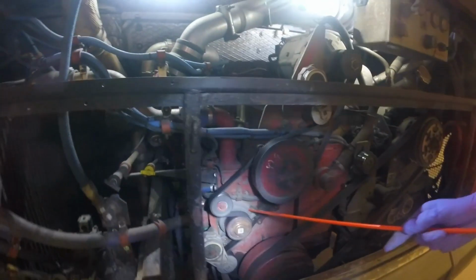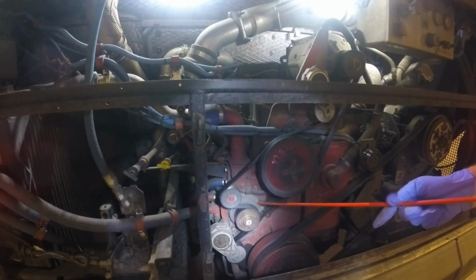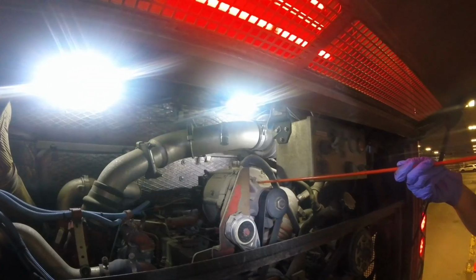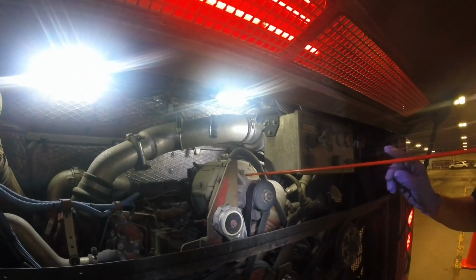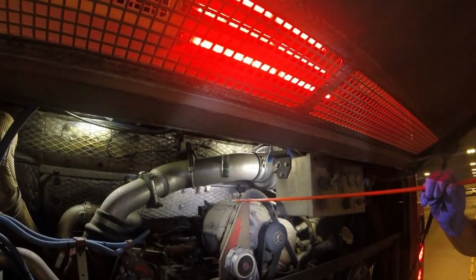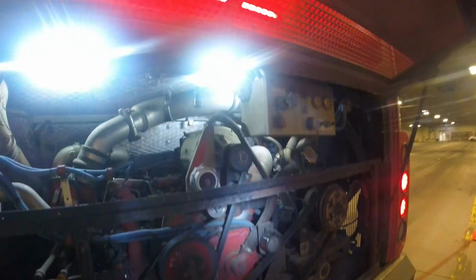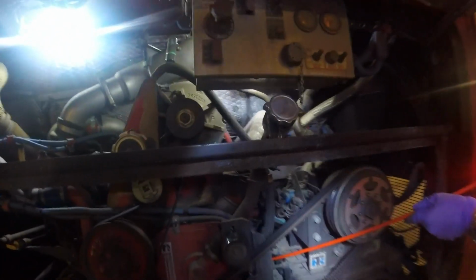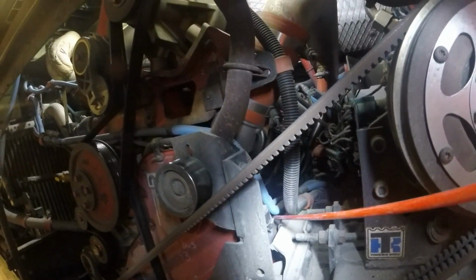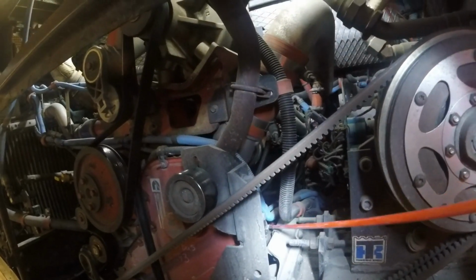The water pump is securely mounted, it's not broken or leaking, and it's belt driven. The alternator is securely mounted, it's not broken or leaking, it is also belt driven. The alternator wires are securely mounted to the alternator and they're not cut or frayed. The air compressor is securely mounted, it's not broken or leaking, and it is gear driven.